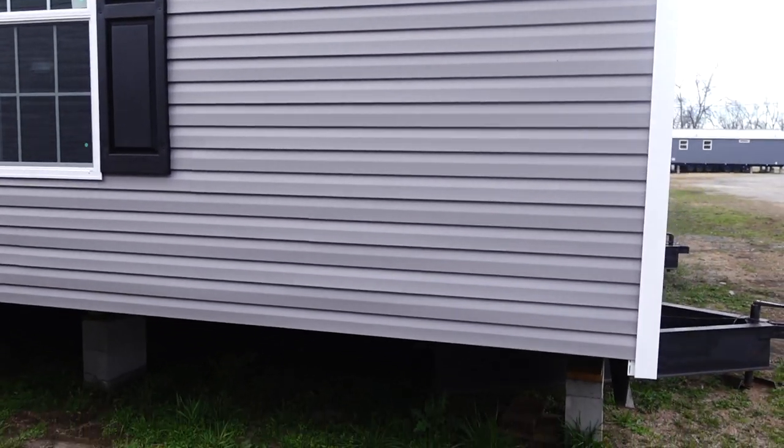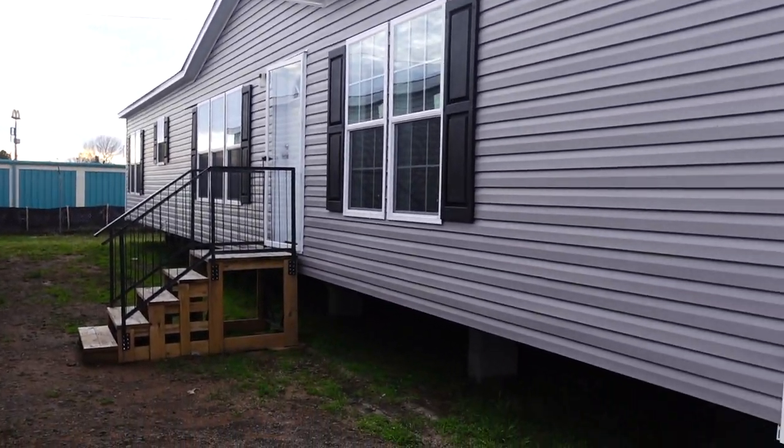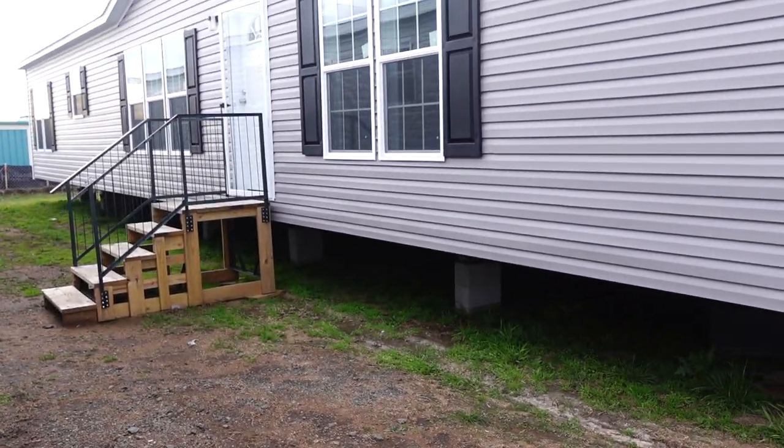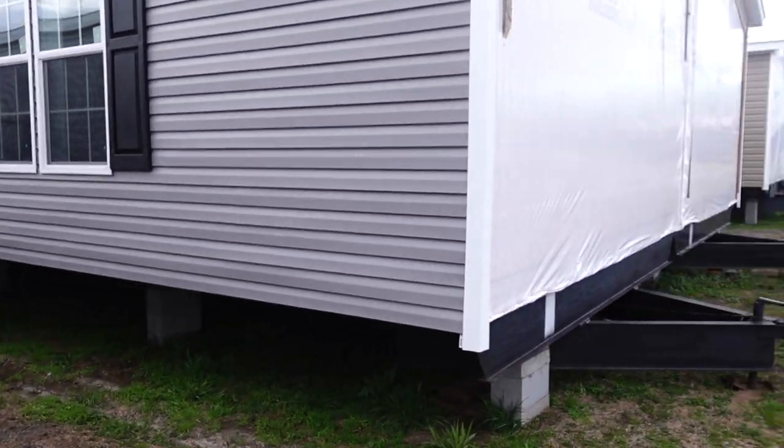In today's video, we're going to be touring this cute little KABCO home. I don't know about the lighting, you guys. It's kind of dark out here, but we're going to try to do the best we can. There are no lights in the house, but we'll try to do the best we can, okay?